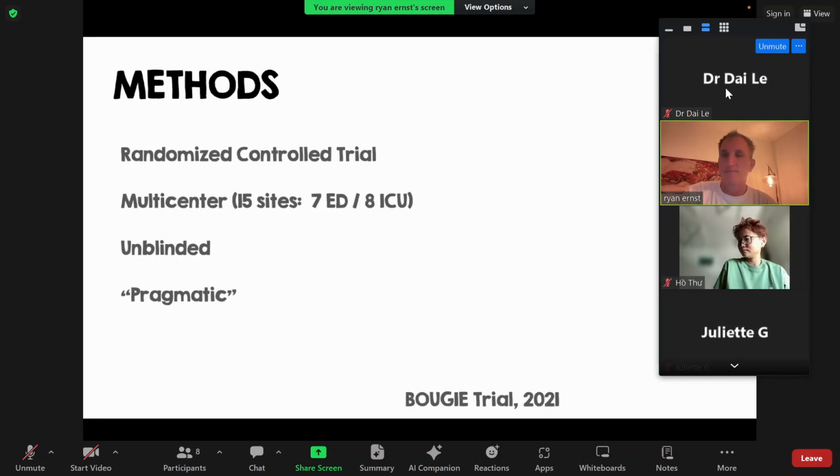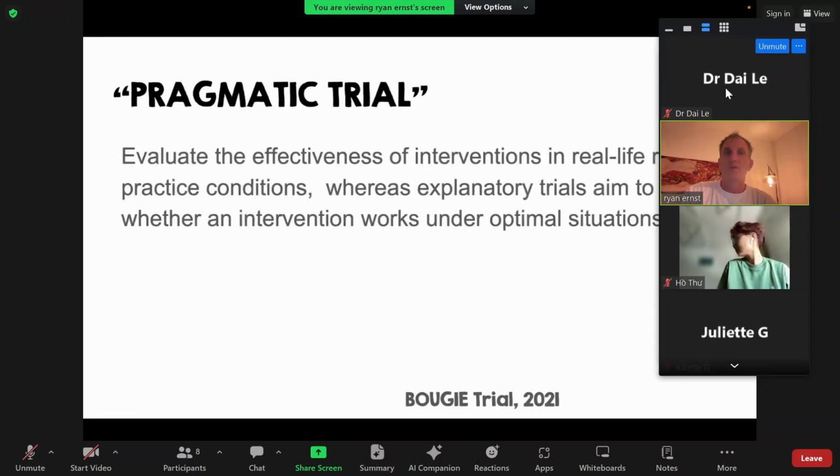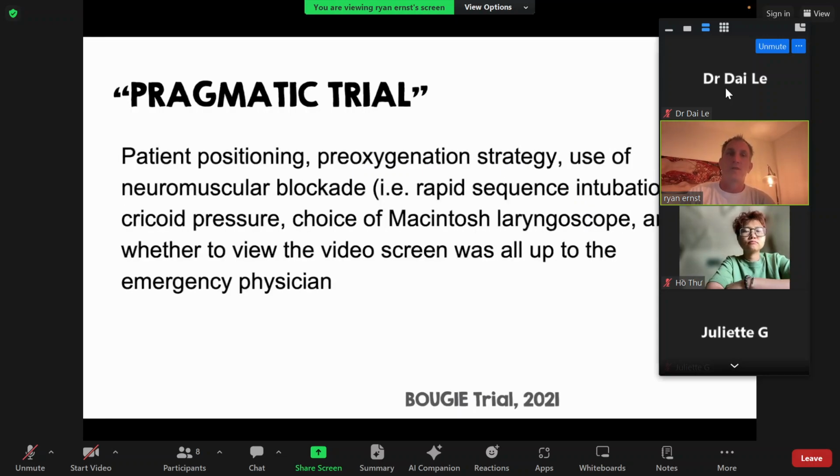When they say pragmatic, what they're saying is we're looking at this in real life conditions, not just ideal conditions or laboratory conditions, but we're looking at it in the way that it's actually used in practice. And so, for example, the doctors are randomized to using a bougie or a stylet, but everything else is up to you.